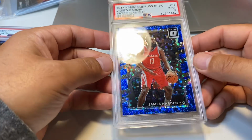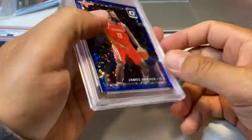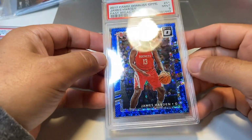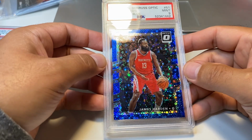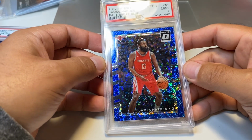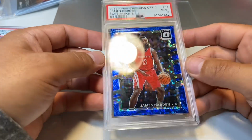James Harden, so it's a numbered parallel, numbered to 50, actually a pretty low number. Harden is not a bad player to have good cards of, but I doubt this has a ton of value, and I only got a PSA 9.